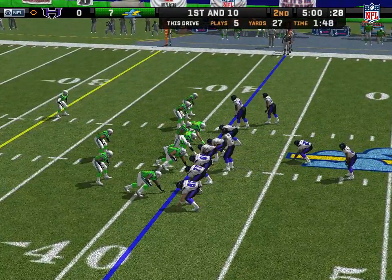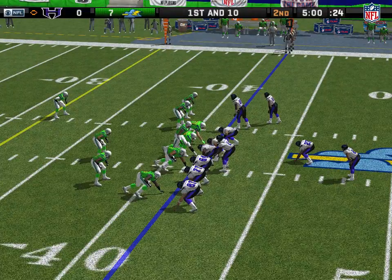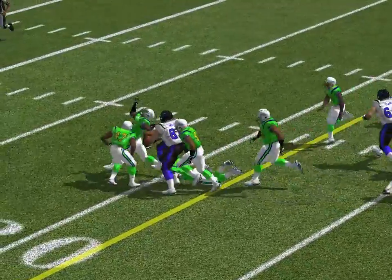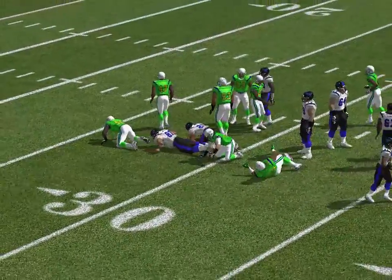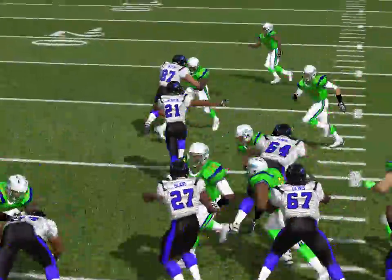Let's go now. Come on. The Thunder come out in a 4-3. Hand it off. Keeps his feet moving. Number 56 is there on the stop. That run is good for a first down, their first one of the game.